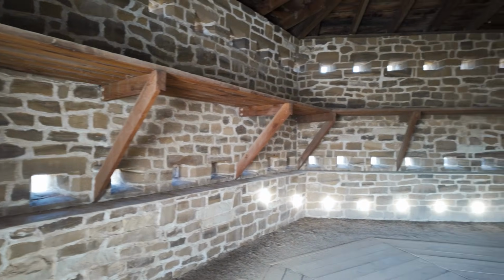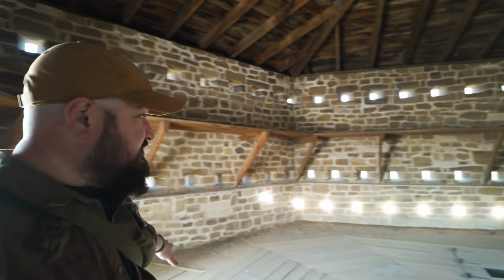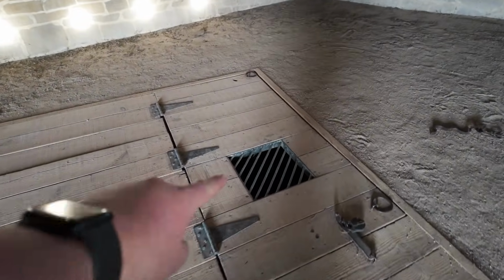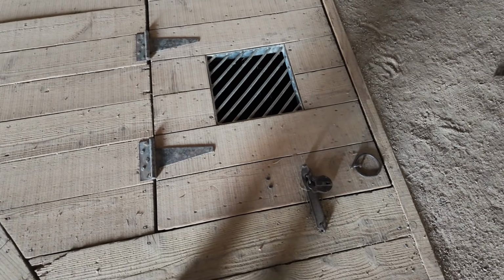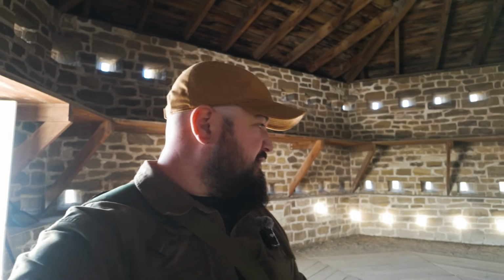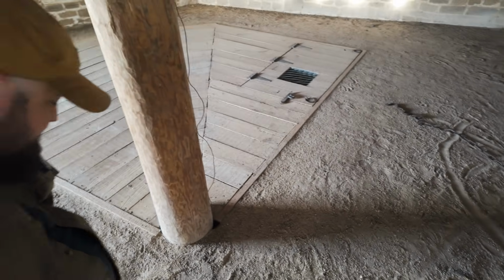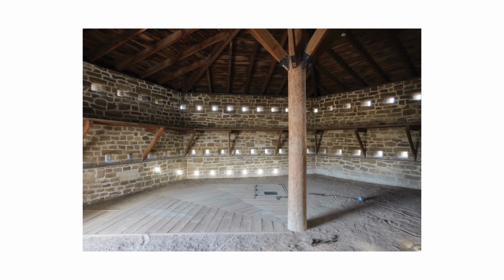All these slits around the outside were made so that they could shoot out of them at any attackers. And those are all around this hexagonal building. This door on the floor is actually the door to an underground passageway that can be used for escape or for flanking or things like that. By the end of the fort's usefulness in the 1870s, the blockhouse was no longer needed, so it was actually converted into a jail. And that is signified here by some leg irons and a ball and chain.